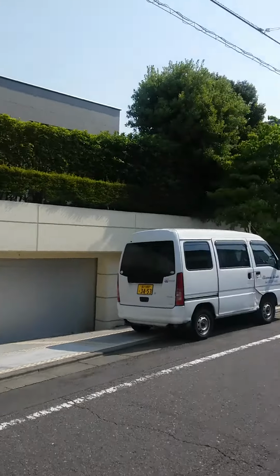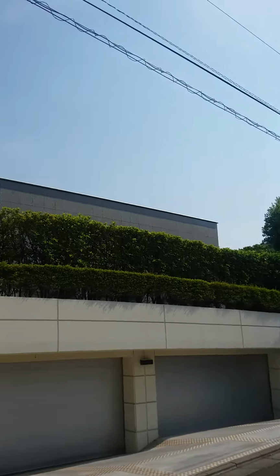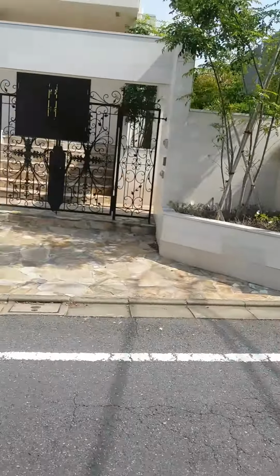That is a huge house. But from the outside, you just have these carports and you can't really tell. But you can see the ceiling. Some of these houses are pushed back off of the road. I don't really know much about those.